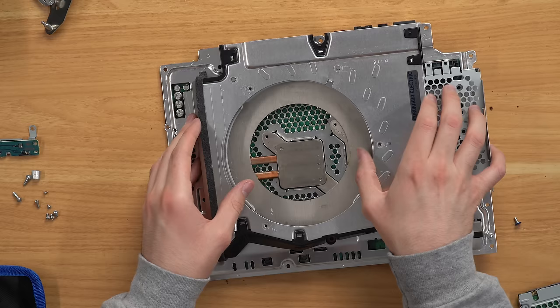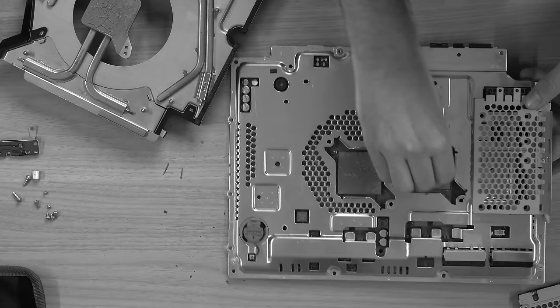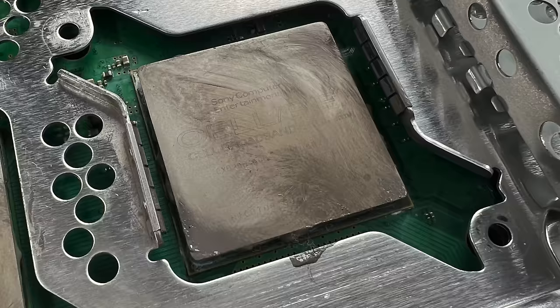All right, so I got everything else off. Let's do the big reveal of the thermal paste. 3, 2, 1. Let's pull it off. And, oh yeah. Dude, it looks like they literally came in here and wiped off the thermal paste. I don't know if that's what they did, but there's literally no thermal paste. I'll show you guys some B-roll of this. This is so bad. No wonder I was getting no heat out of that.